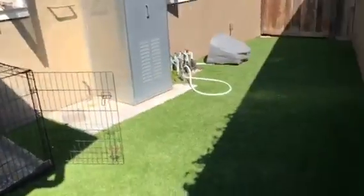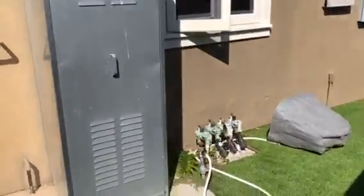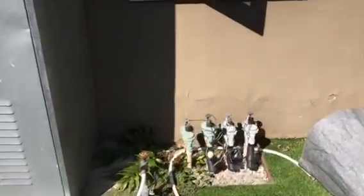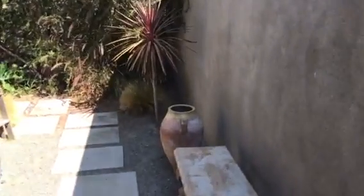Here's the dog area and the dog lawn. I just went through this with the paint guy. We found water damage here. That's bad. The bubbling, that's all bad. So anyways, another gate. We passed through another gate.